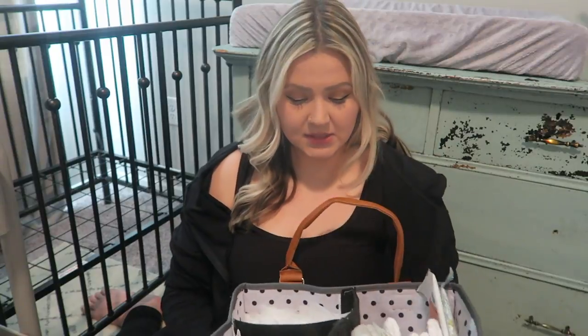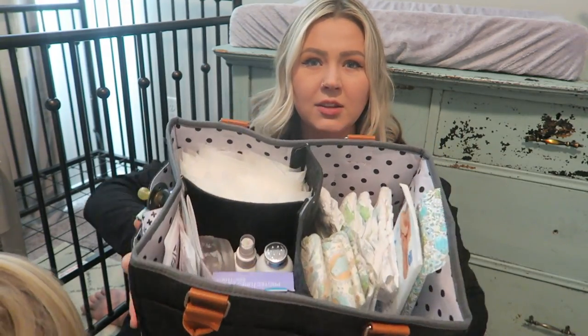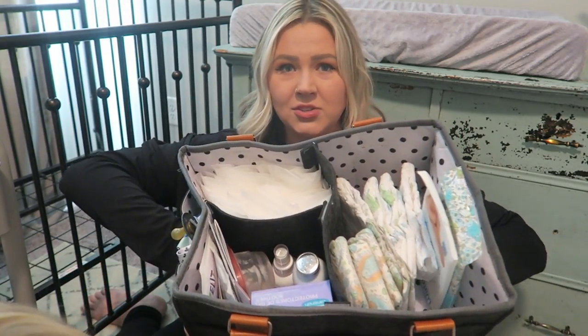The last thing, this is what's on the top tray of my diaper cart. I'm gonna give you a little peek. This has all of my essentials in it. I plan for the first week or so, I'm just gonna stay in my room with baby. A lot of these products are products that I wanna have within arm's reach for the first week or so.